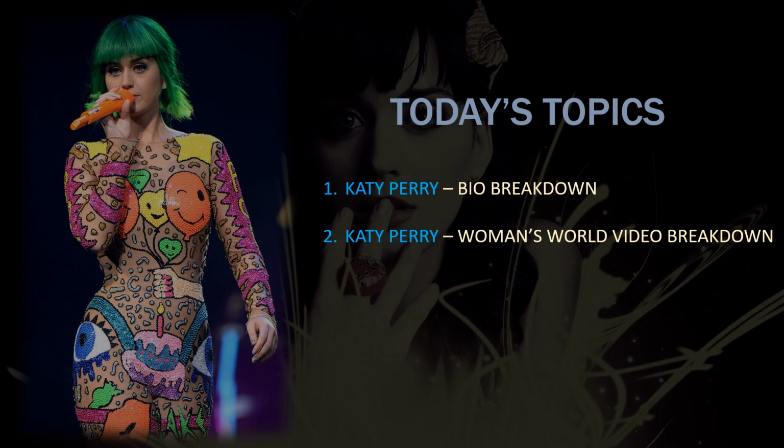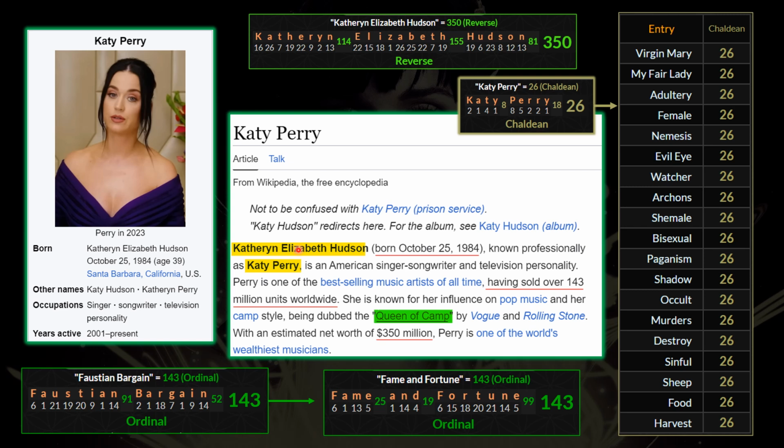So first, let's take a look at Katy Perry. We'll go to our trusted Wikipedia here. We see that Katy Perry, her full name is Catherine Elizabeth Hudson, born on October 25th, 1984. She's known professionally as Katy Perry. It says here she's an American singer-songwriter and television personality. Perry is one of the best-selling music artists of all time, having sold over 143 million units worldwide, and that number 143 is key to our decode today.